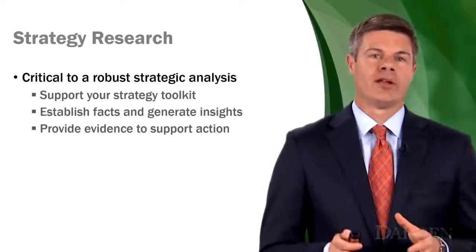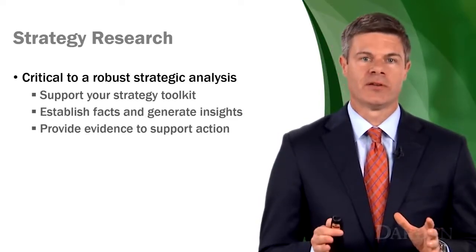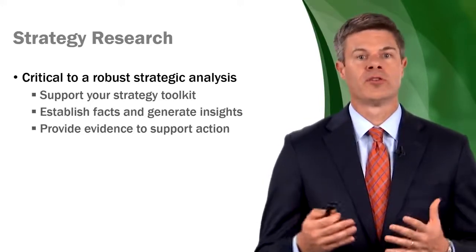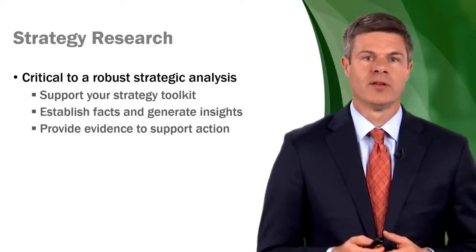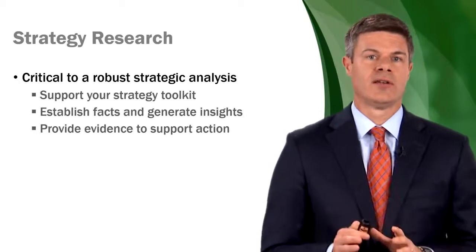Let's talk a little bit about doing research in support of strategic analysis. This is a critical step in any robust strategic analysis. Think about your toolkit. Each one of the tools in the toolkit can be supported with further research and data, be it a 5 forces analysis, a capabilities analysis, or a portfolio planning matrix. What you need to do is collect data to help establish facts and ultimately generate insights.